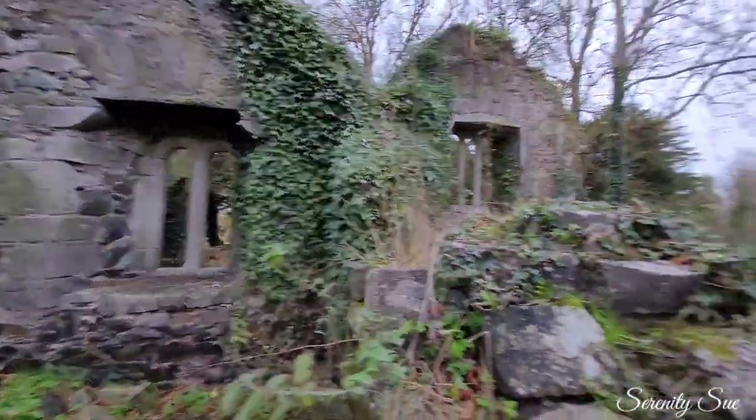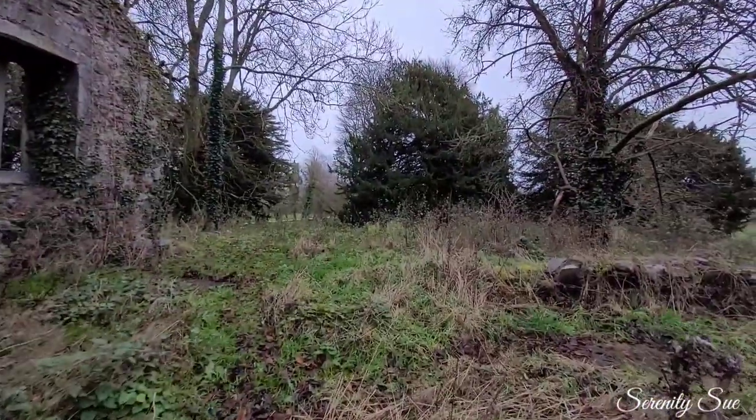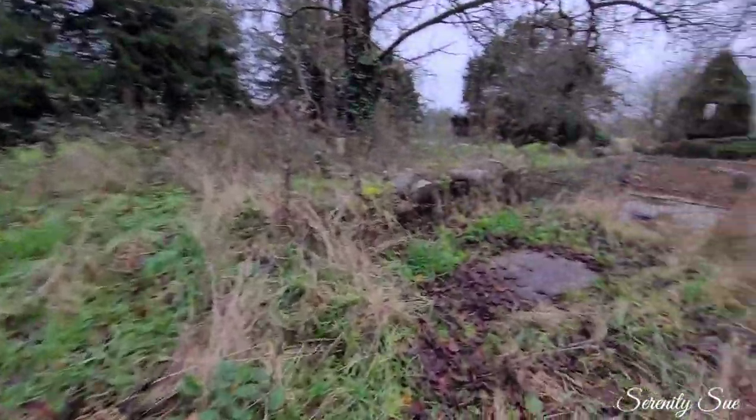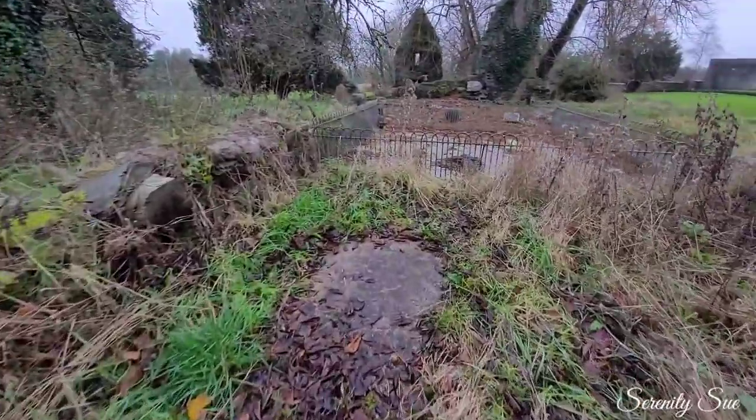I'm trying to get this done a little bit quicker, just to escape what's coming. It certainly looks like we're ready for more rain.